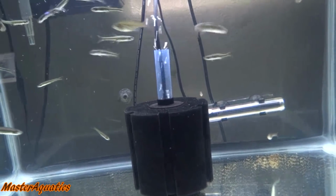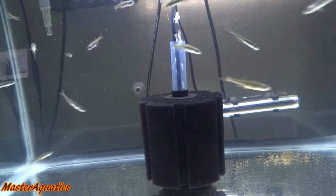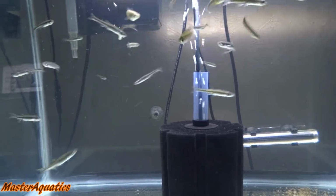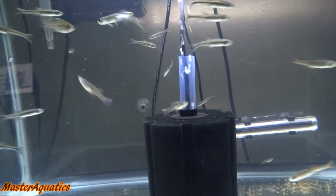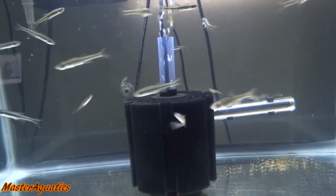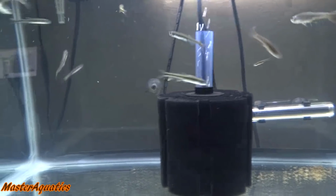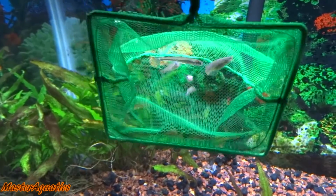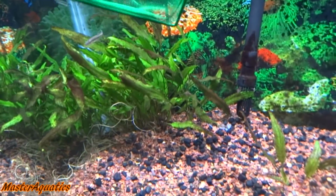So if I were to feed these to my fish, it would be the best thing to feed my fish rather than feeding them rosy red minnows or feeder goldfish. The reason I'm feeding them rosy red minnows and feeder goldfish right now is because it's early spring and the fish haven't come out yet. So there aren't too many fish out right now that I can go out and catch for my fish. So I have to buy rosy red minnows from PetSmart. But these guys did absolutely great with my angelfish.